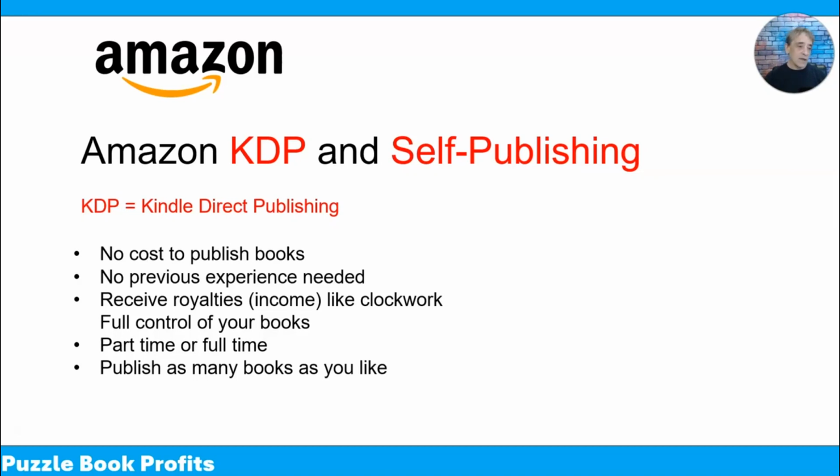So some points, and I made some of these before, but let's go through them. No cost to publish books. The books I've been showing you, like these and many other books, all of them really, nothing to publish. Amazon does not charge us money to put them up there. They only charge us their percentage when a book is sold.